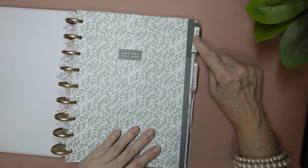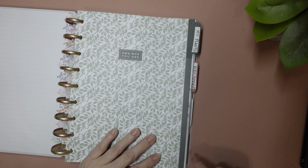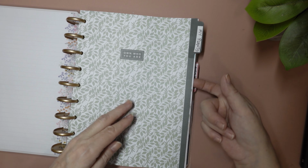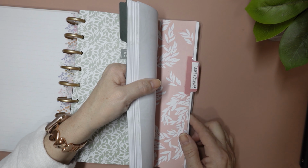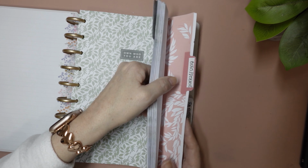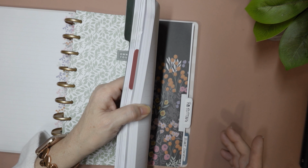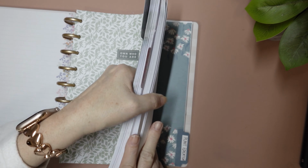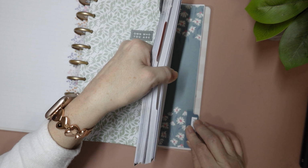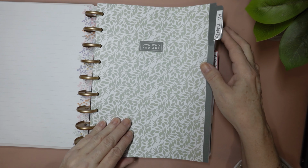Then I made labels for each of my tabs. So I have my plants, bugs and disease, things to be on the lookout for, and how to treat them if I ever see them. Repotting, so I can keep up with when I repotted, when I will possibly have to repot. And then plant education, things that I'm learning, I want to put in here, and we'll go through all that. So we're going to start with my plants.